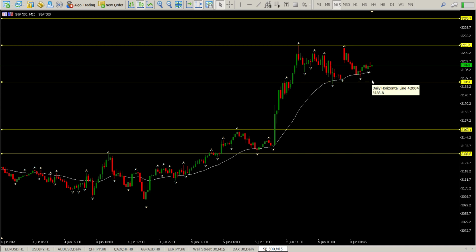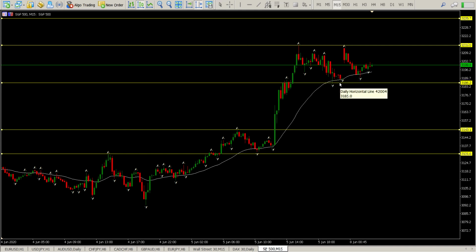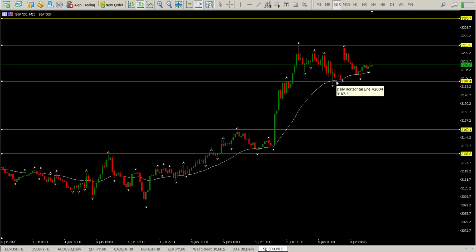So with all that in mind, what am I looking for? I'm looking for a long at 3186 to start with. We'll watch that on the 15 minutes during the European session. If we start getting some bullish price action, that's definitely an opportunity to get in with a very, very tight stop just below this swing low here. And that swing low is 3185. I'm definitely watching that area.